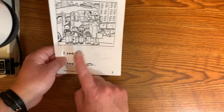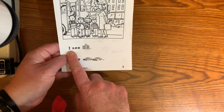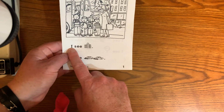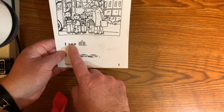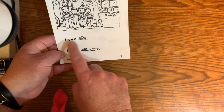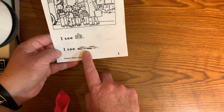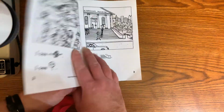So we're holding our book with one hand. We use our finger to touch the other words. Right down here at the bottom. Look at the screen. Look where Mrs. Pauline's finger is. Now get your finger on that part of your book. And here we go. All together, here we go. I see buildings. Move your finger down to the next line. I see cars.